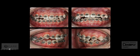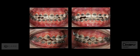Our first wires are 014, very flexible, thermoactivated wires. They are low deflection wires, so we are able to engage them in every single slot. This is the beauty of this technique. We have low friction brackets and also low deflection wires. We keep going, we just wait, we don't have to do anything else. As you can see, the bite starts closing. And we are now on the next wires and we are still leveling and aligning.